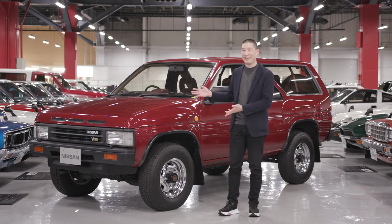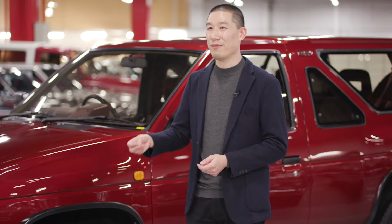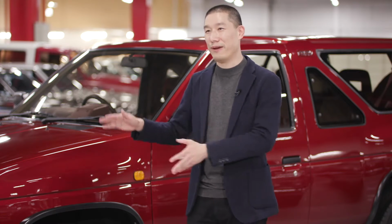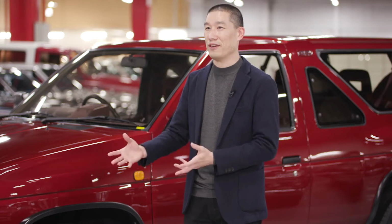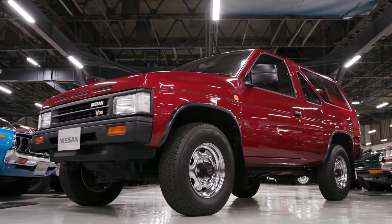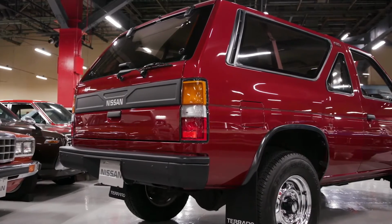When I think back, seeing the first Pathfinder hit the road, it was very exciting because it brought something new, something fresh and exciting to the market. On the road at the time, when you compared this with its contemporaries, those were much more traditional, boxy-looking SUVs. And then this Pathfinder comes along. It breaks new ground because it brings some of that fresh 1980s aero, technology-oriented aesthetics to the marketplace.